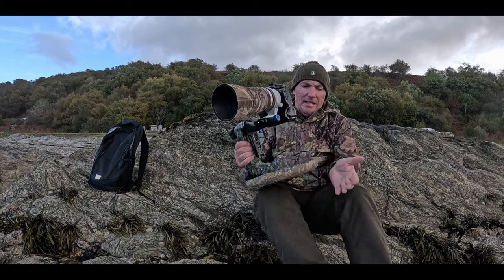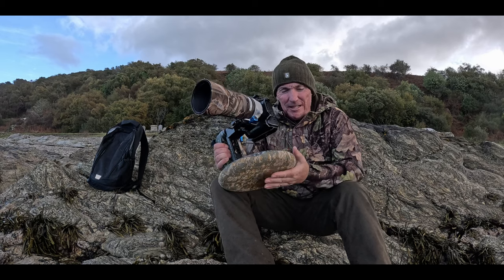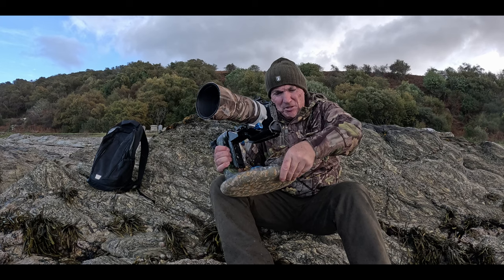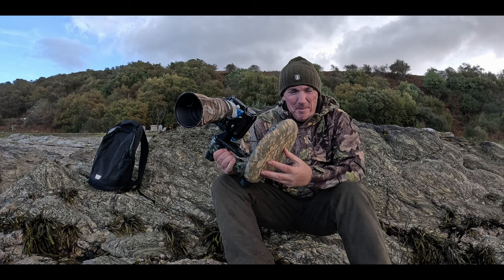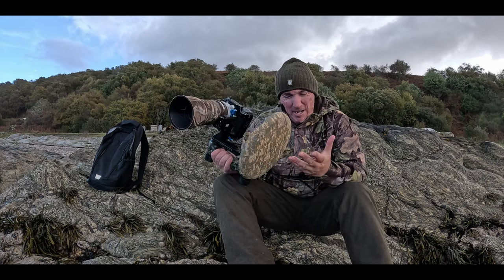I was looking at these online. I didn't know where to find them or to buy them. I came across them and they were about £120 to buy. So I thought there must be a better way or a cheaper way to do this. So I made my own.